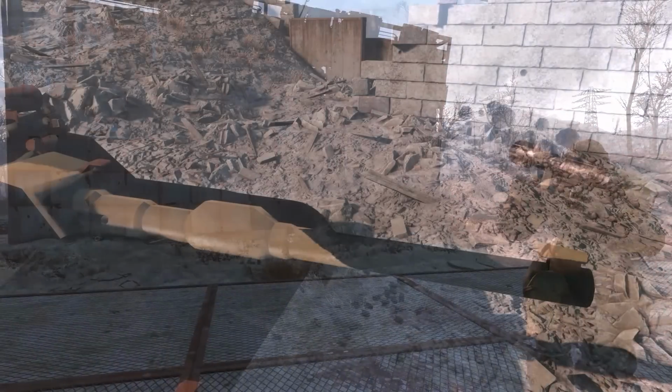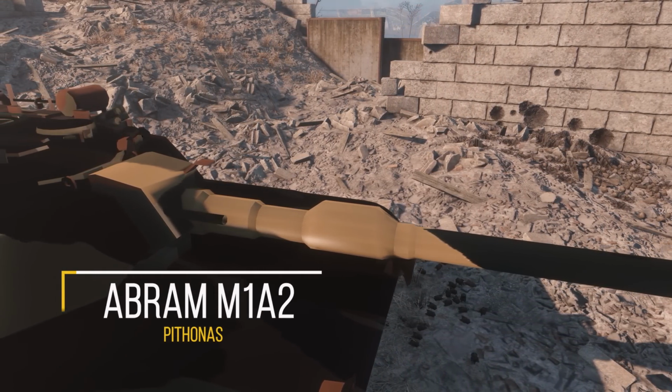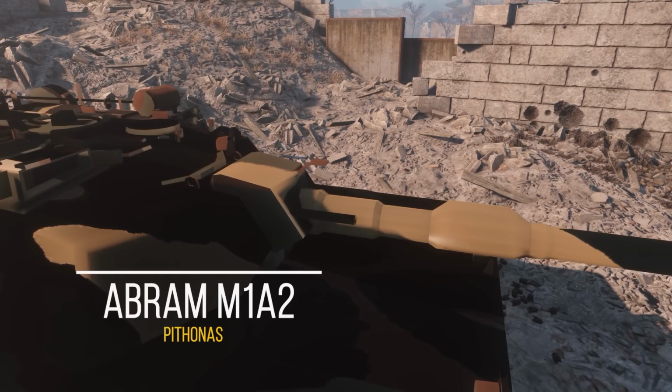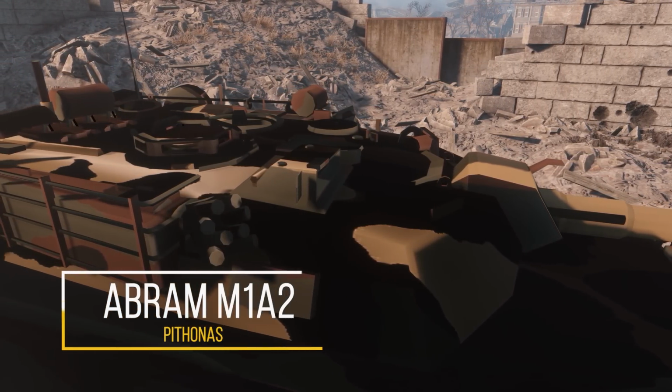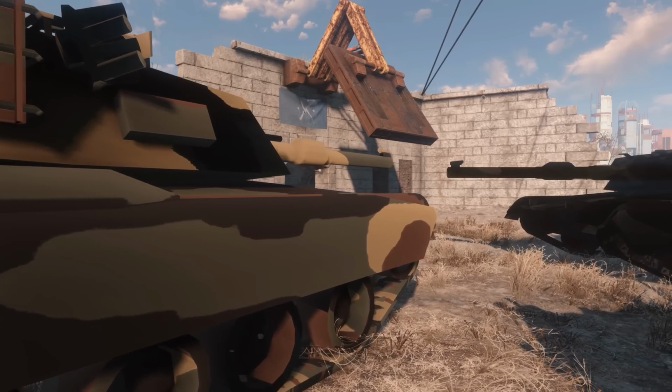Next we have the Abram M1A2 tank artillery. So yes, that is Abram, not Abrams, and I think Abram even is spelled wrong. So the mod author does have to work on some of his spelling skills, but otherwise the mod is quite cool.